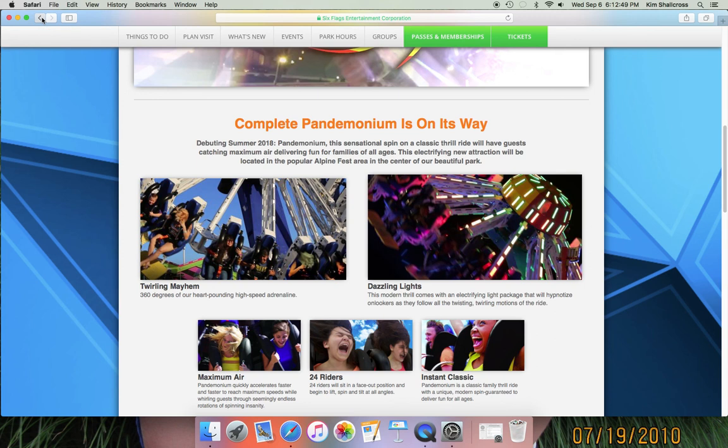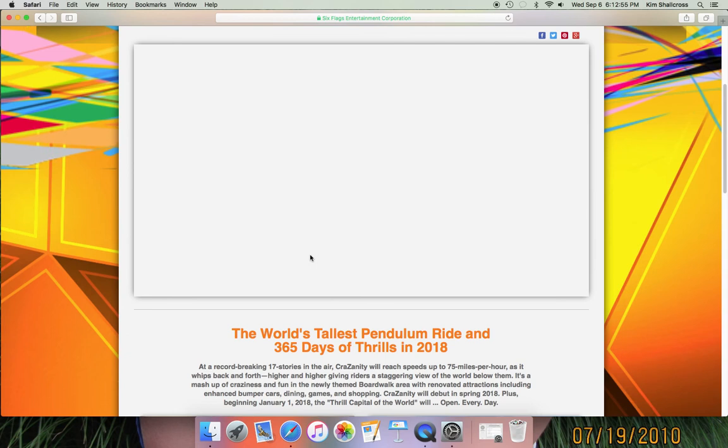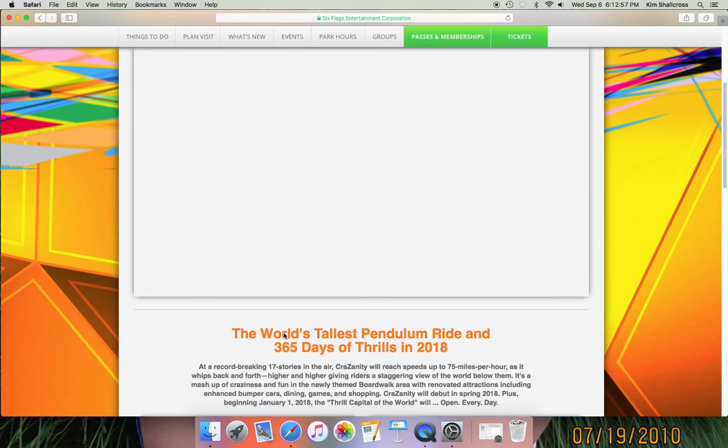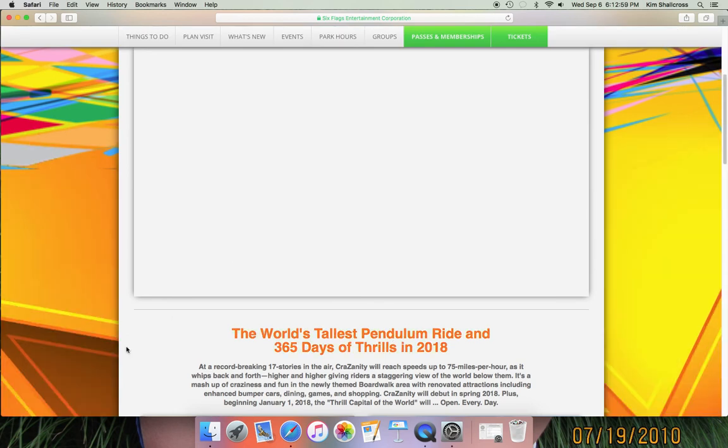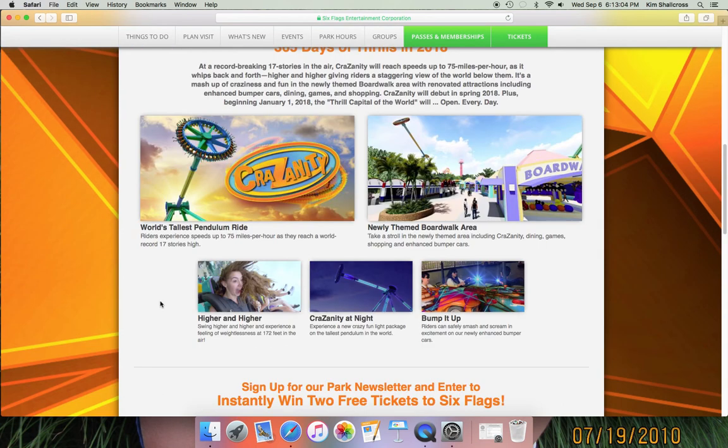Moving on now, we're going to go to Crazed Anity at Six Flags Magic Mountain. Terrible name, awesome ride. Also 365-day operation, which we knew. Let's just pause that real quick so we don't get ear raped. It will be the world's tallest Frisbee or pendulum-based ride in general, reaching 172 feet, I believe, is the maximum height. This thing will be absolutely nuts.